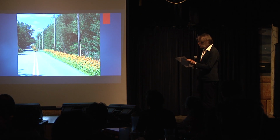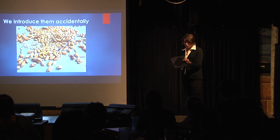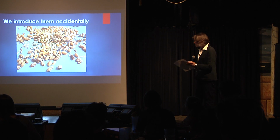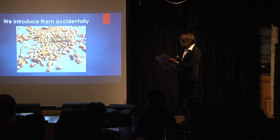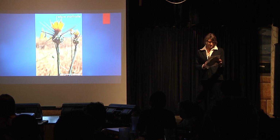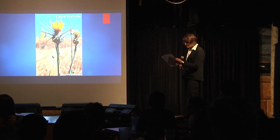We also introduce invasive species accidentally. Some are moved to new places as contaminants of crop seed. Yellow star thistle is an example of this. Infestations of this plant reduce the amount and quality of forage for livestock and can increase threats to rare plant and animal species through degradation and fragmentation of habitat.